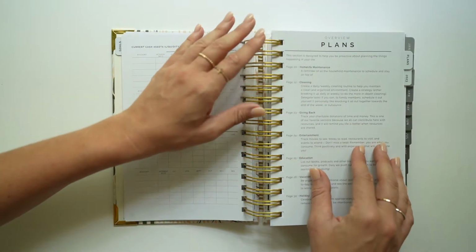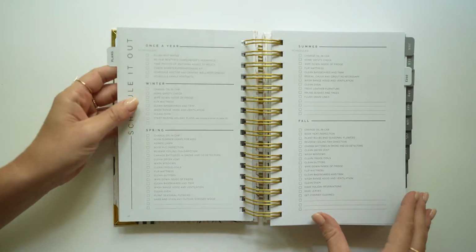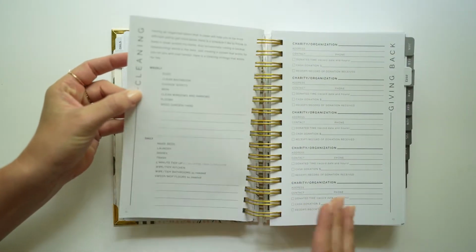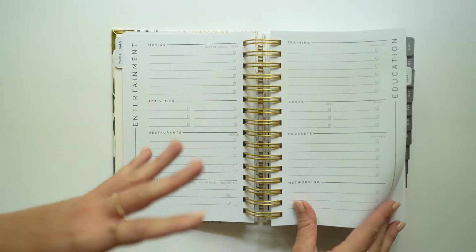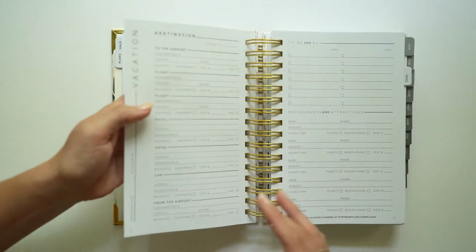It's so important. Then you have the plan section, which is the home life maintenance. It's the seasonal tasks that you need to get done around the home. It's cleaning, it's the charity, entertainment, what are you looking to do that year? Where are you looking to grow, which is the education.